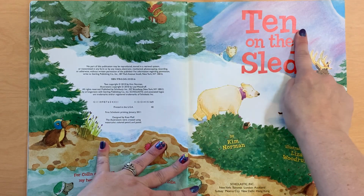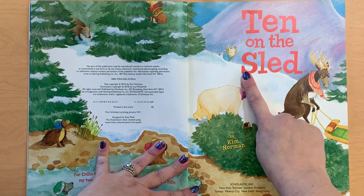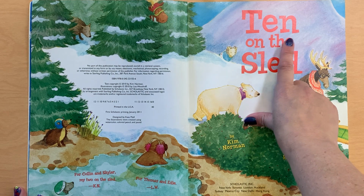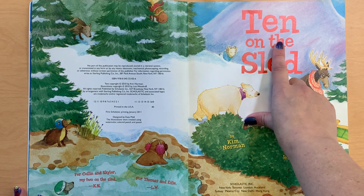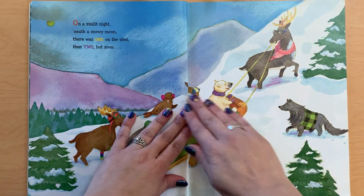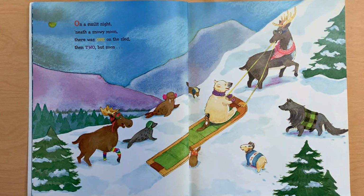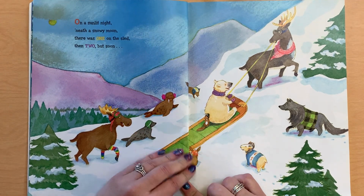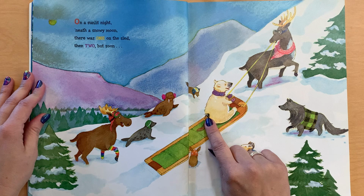So it says 10 on the sled. We know the word the. T-H-E, T-H-E. I can spell the T-H-E. Okay. It goes, on a sunlit night beneath a snowy moon, there was 1 on the sled, then 2.